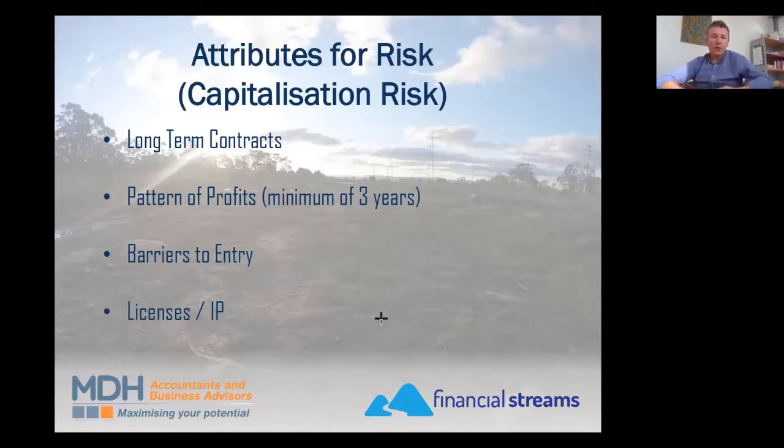Looking at barriers to entry. One of my clients had a fish farm, so there are quite high barriers to entry in terms of either licensing or capital expenditure required. That's more likely to have a return on investment when there are higher barriers to entry, because the level of competition, or how someone could start up tomorrow and compete with you, is reduced.